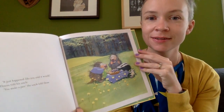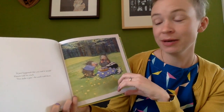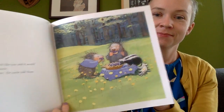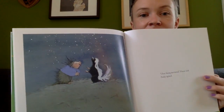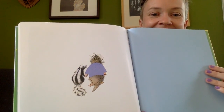"It just happened, like you said it would," Elmer told his grandpa. "You make a pair," his grandfather told him. "I love being nocturnal," Elmer said. Pinkie agreed. The end.